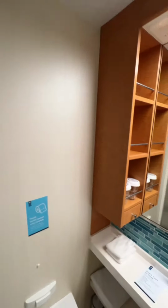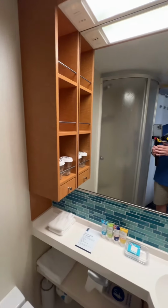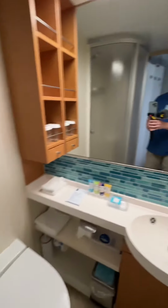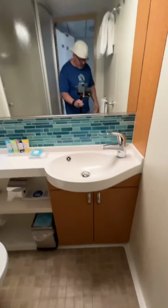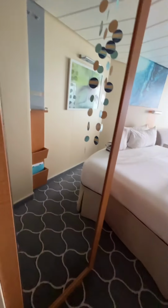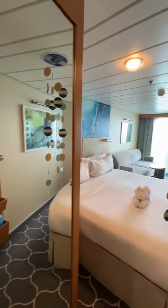This is a little different than our last one. We were on a handicap accessible boardwalk facing balcony on the last Oasis ship. Restroom, storage. Very nice. Always watch your step. Turn the light out here. See the lights.